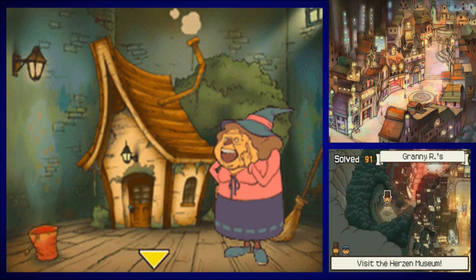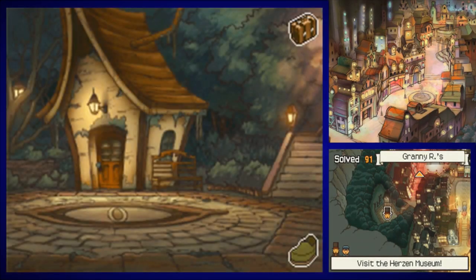Things are becoming a bit clearer now. And next time on Professor Layton and the Diabolical Box, we'll begin our search in the museum and see what we could find.